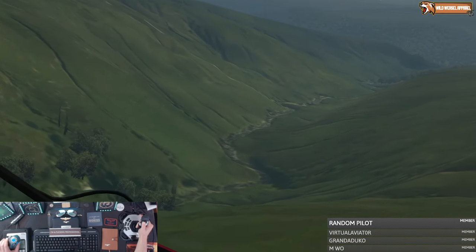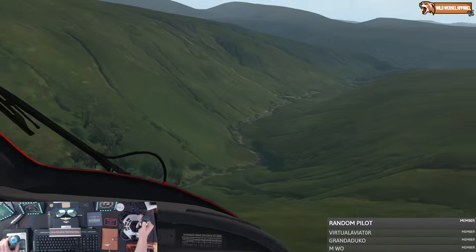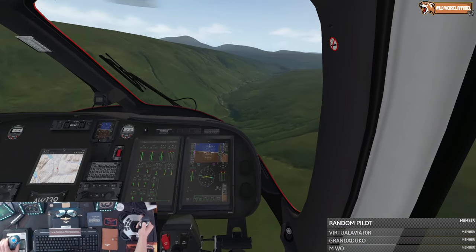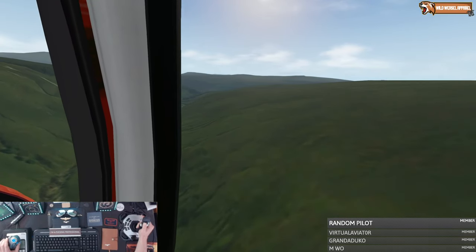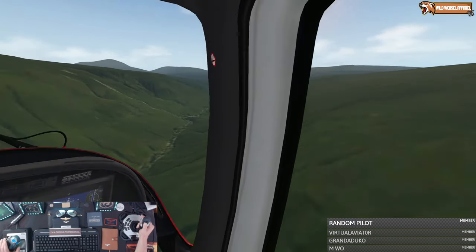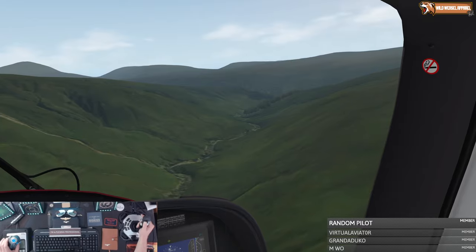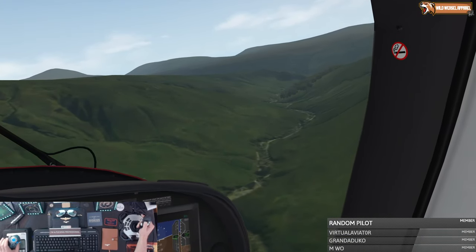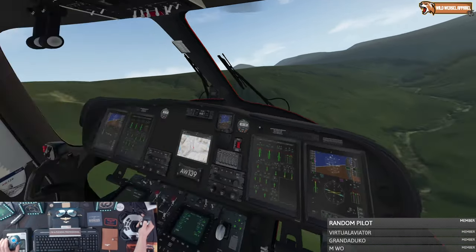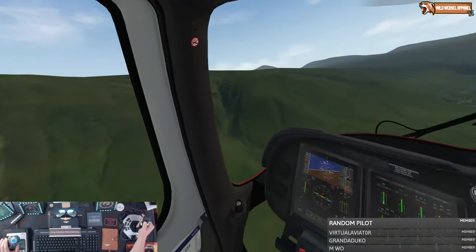Check this little valley here. Be great if we could get you guys in the helicopter as observers. Like multi-crew. Have someone sitting in the left seat looking out the left side.